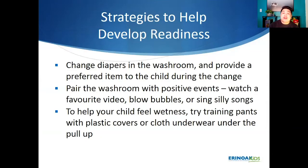A good place to start is by increasing the amount of time you are spending in the washroom with your child, engaging in toileting-related activities. Many parents will change a child's diaper anywhere in the house that is convenient. A popular spot is usually in front of the TV to keep your child occupied. However, this doesn't help the child understand that the bathroom is actually the place for all activities related to urinating and pooing. It's actually teaching the child that these activities can happen anywhere, and we know that's not ideal.